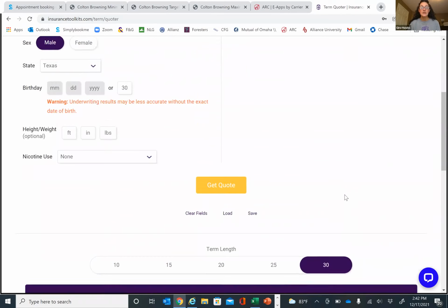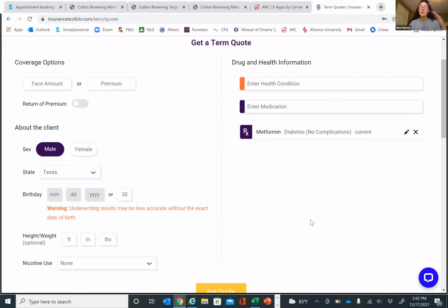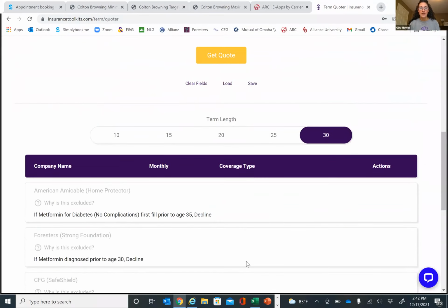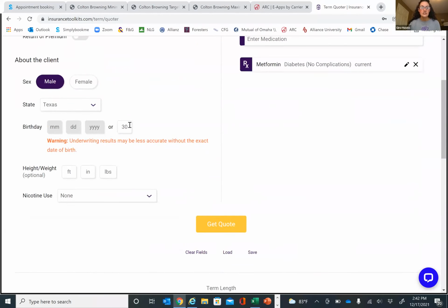Okay, so this is because of the age of the client. We've got a 30-year-old that had been diagnosed pretty young. So it's telling us, hey, no term options because of the diagnosis prior to age 35. Now let's change this client's age to 65 and click get quote.